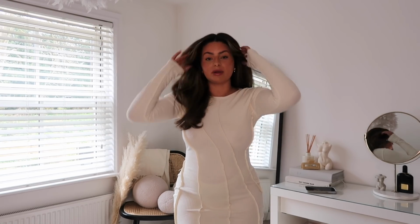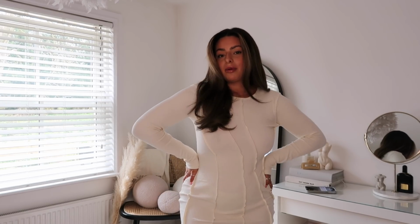So I did get this one in a 12 as well, and it actually fits a little bit better than the one that I just showed you guys, but I would say I could also get away with a 10. So if you want it a little bit tighter, maybe a little bit shorter in length as well, then definitely size down and it will still fit you. It's super stretchy, really elasticated, but also you can stick true to size if you want to be a little bit more comfortable, a little bit looser fitting and have a bit of room in here. But I like this for either way.